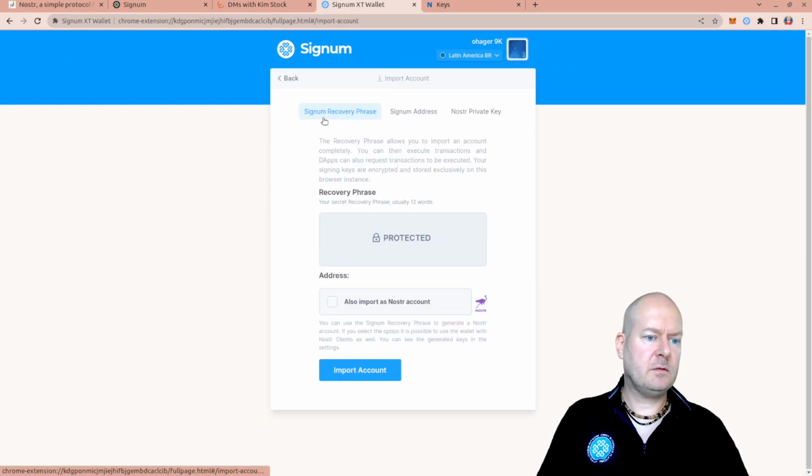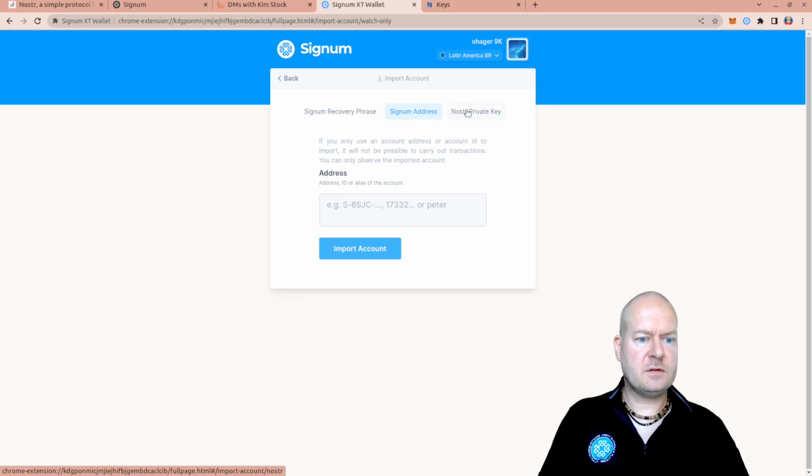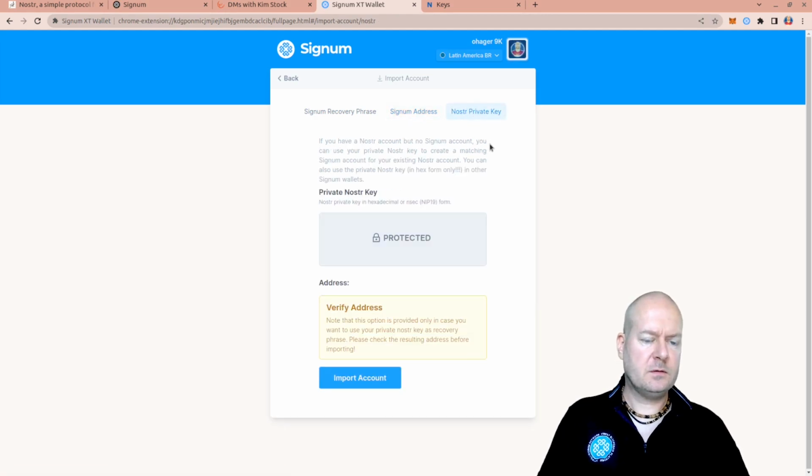You can use your Signum recovery phrase, or your Nostr private key. The one in the middle is just a watching account; you just need the Signum address. There's no way of using this with Nostr that way. So if you go to Nostr private key and say, okay, I can import my private key, it wants some NSEC, the security key, and then it generates an address.